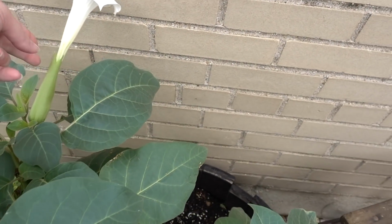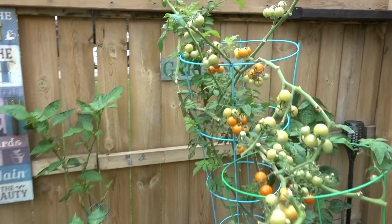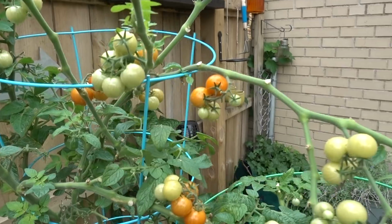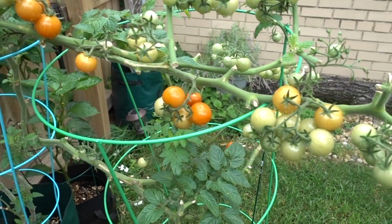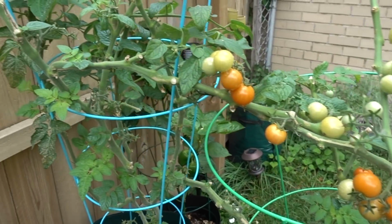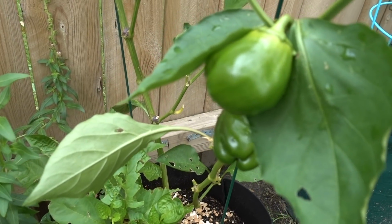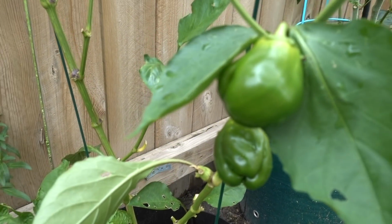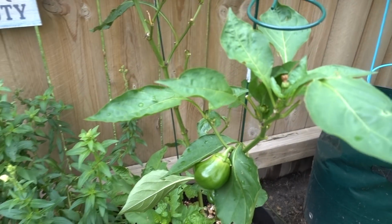But look at this bloom. How pretty. I still can't believe that it's September and I'm still getting tomatoes. I didn't think that they'd be producing this late into the year, but I guess they do. We have a pepper here that's coming in. We have two actually. Look at that. It's almost time for them to go bye-bye.